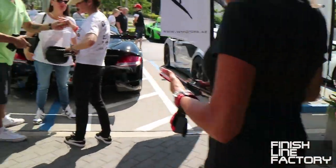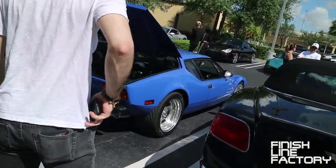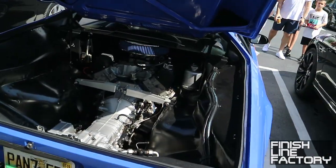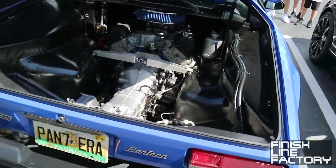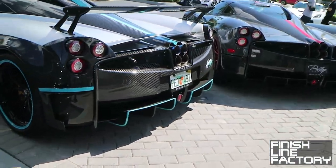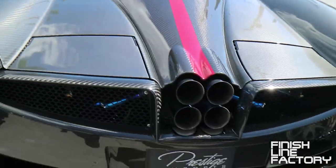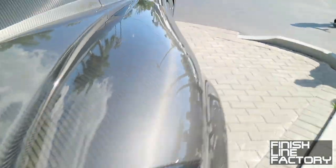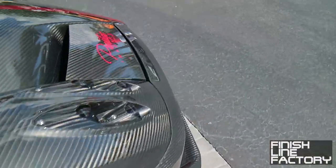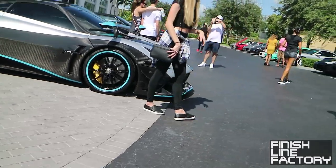All right. What do we have? Look at this, a De Tomaso Pantera. See that thing, powered by a huge Ford V8. Over here, who do we have? The Huayra Lo Ultimo and the Project Vulcan. Full carbon Huayra. Look at this thing, bright red wheels. Look at this, that's beautiful.